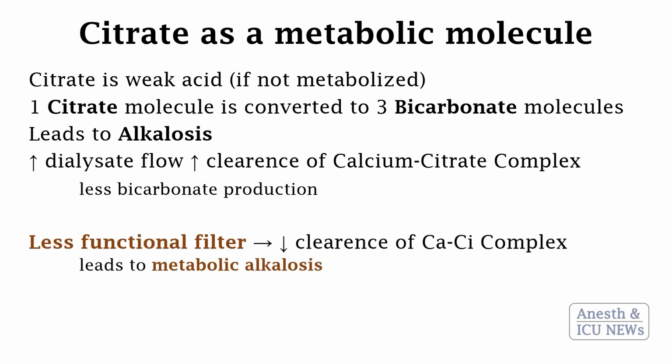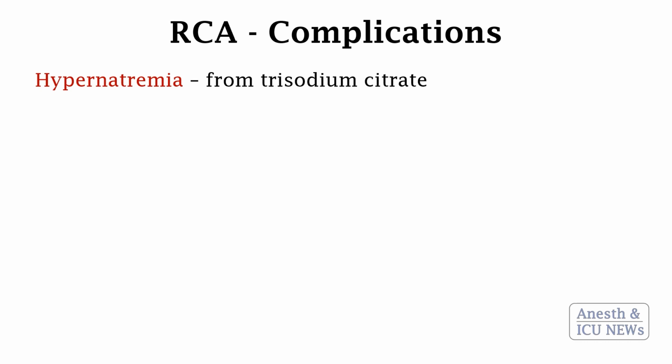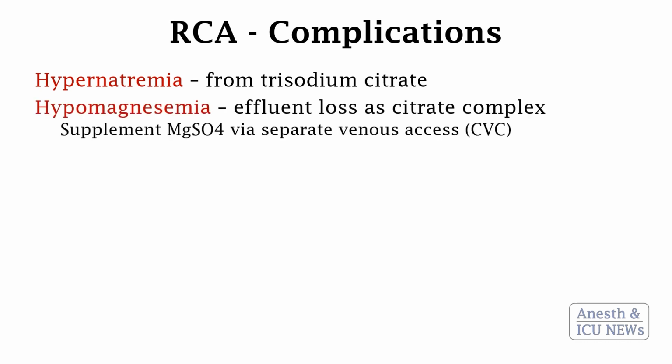It is worth mentioning that a less functional filter will filter a smaller amount of calcium citrate complexes, and more will enter the patient's body and lead to unwanted metabolic alkalosis. In skilled hands, this understanding can help to control acid-base balance in patients. There are some problems that you should be aware of. First is hypernatremia, as this occurs because citrate is in the form of a sodium salt, trisodium citrate exactly.